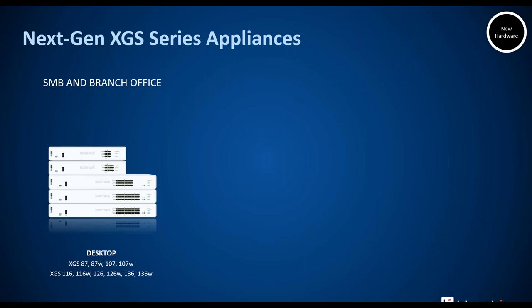But these are perfect for branch offices, retail, and smaller offices, simply because of their small desktop compact size. Every desktop model now has an SFP port, thank God, because NBN's rolling out, for fiber connectivity, and some models have PoE built in as well. Okay, all models except for the 87 and the 107 have modular bays, okay, for the 3G 4G modules and backup failovers, which is extremely popular.